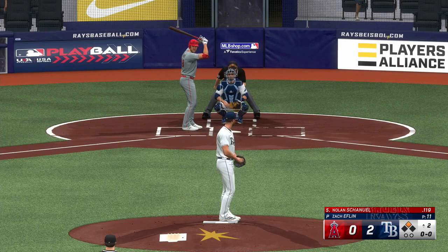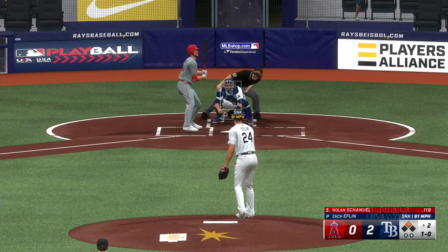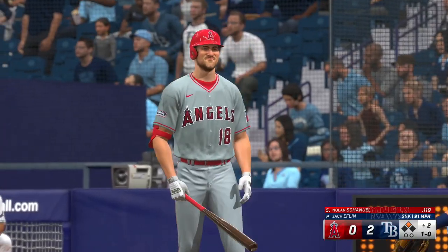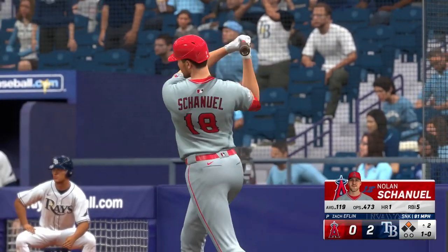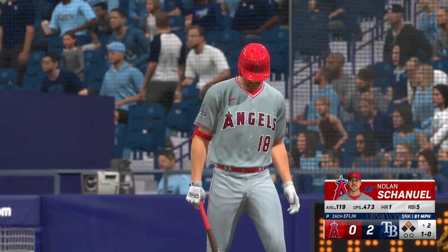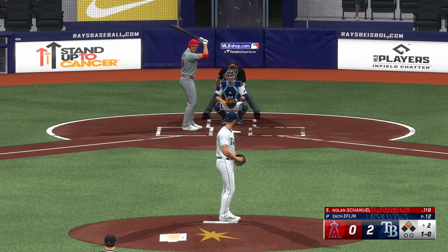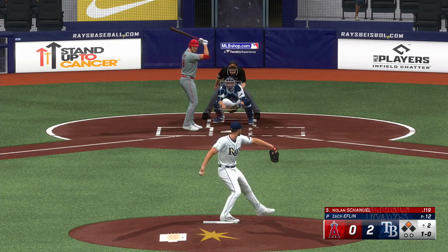And here is Nolan Schanuel. First pitch doesn't find the zone. Runner in scoring position, nobody out, here at the top of the second.